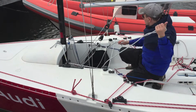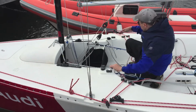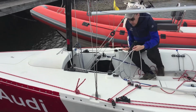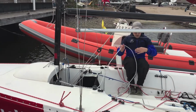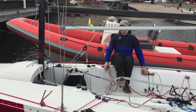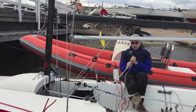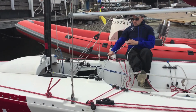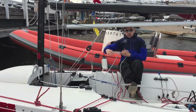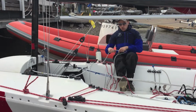Next, jib sheets, again controlled by the bowman. So the jib trimmer slash bowman sitting on the front, hiking on the hiking straps over here, and using the jib sheets to control the position of the jib. If something needs to be changed or something needs to be done, you can always put it in the lock over here.